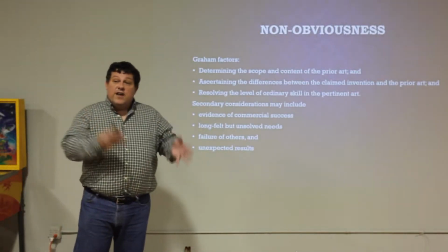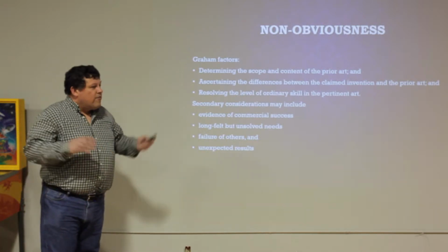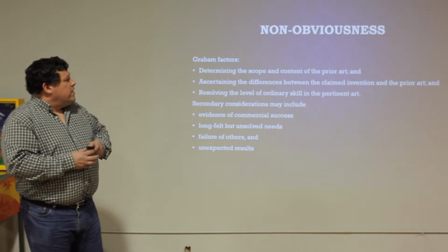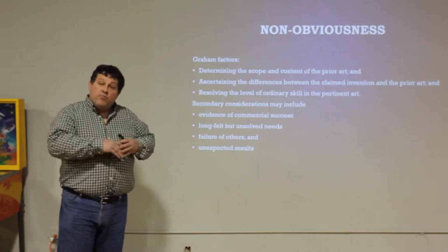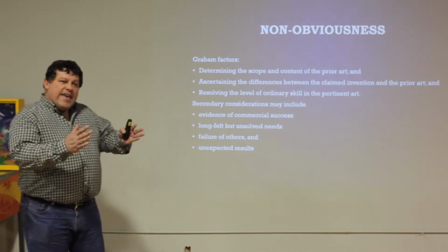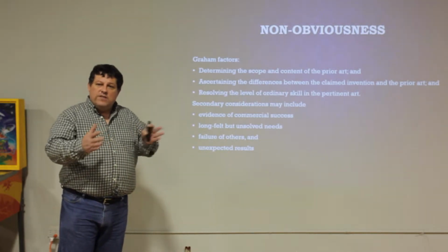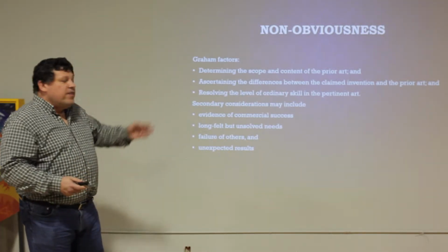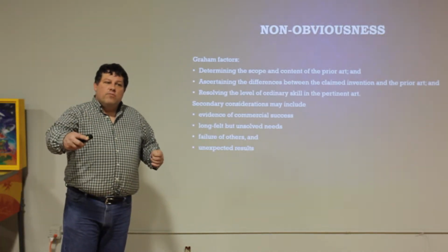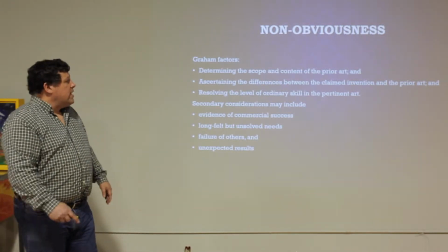Sometimes the prior art is not exactly the same, but it's close. And so there's a framework which they go through to make that decision. They determine the scope and the content of the prior art by doing a search, so they know what's there that's close to it. They look at the gap between what you've described as your invention and what the prior art has, and they try to identify that difference. And then they ask, would that be obvious for a person of ordinary skill in the art to make that leap? And that's basically the framework they use to determine obviousness.